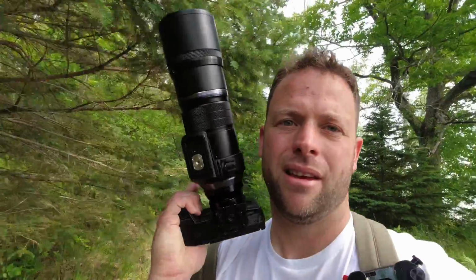And you know, the EM1 Mark III doesn't have the best autofocus tracking system. The OM1 is probably the right camera for that. This thing does a really, really good job with this lens and this setup. This isn't fatiguing on me at all. This is actually really, really awesome. I'm really enjoying it. So, check this out.